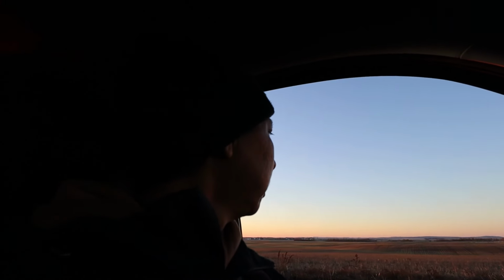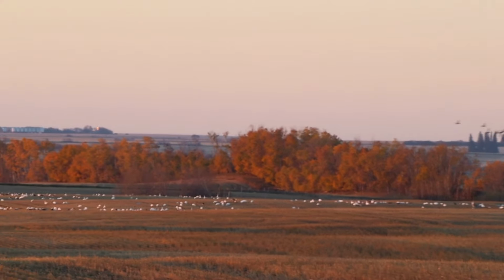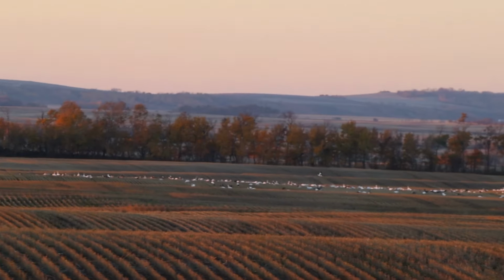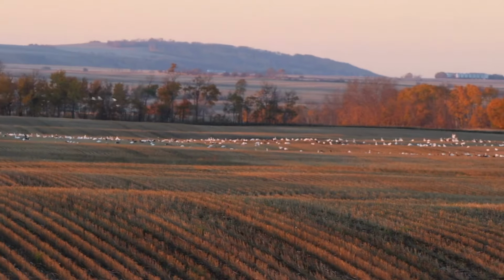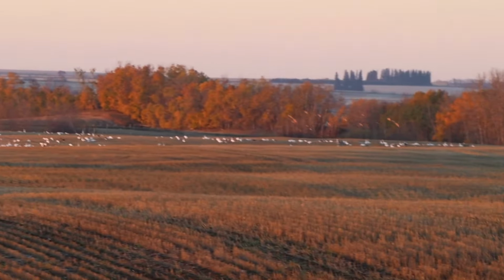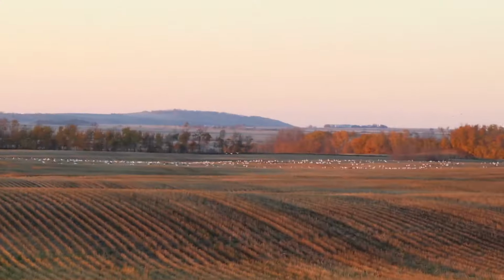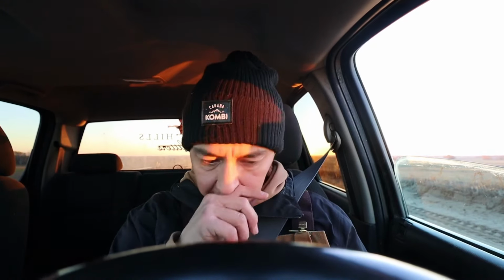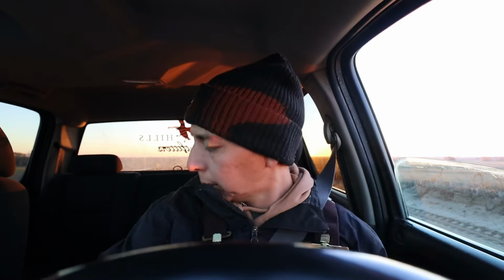Hard to see with this wide angle lens, but there's some out there. See if I can use the big lens. Not too bad of a group. See whose property this is. Okay, here, got that saved in there. And there's more coming in. There's a lot more.